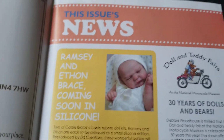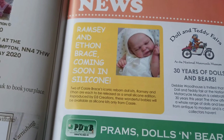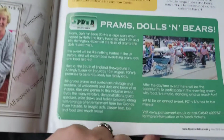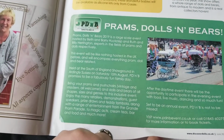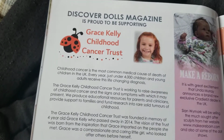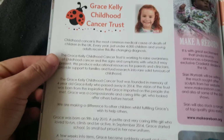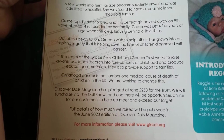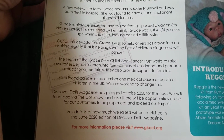And then it says this issue's news. Ramsey and Ethan Brace coming soon in silicone. Doll and teddy fairs. Prams, dolls, and bears. Kind of looks like a daytime event that they're talking about. Talking about the Discover Dolls magazine is proud to be supporting Grace Kelly Childhood Cancer Trust. So let's see here. For more information on that, you can visit gkcct.org.